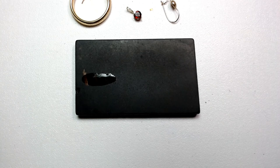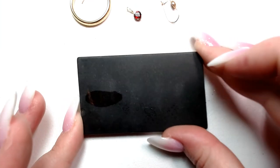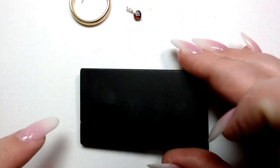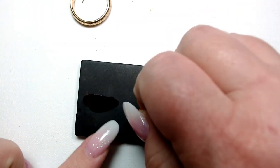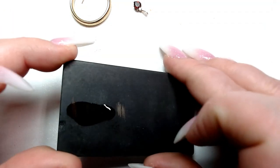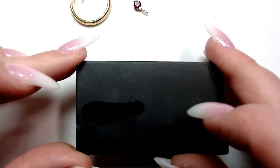Okay, so let's take a look-see. So it looks like, well, this is probably 10K, I would say. That one right there, I'm not really sure about. I'm going to scratch it again and see what happens. Put the 14K on that one again. And I'll see, because it's kind of still visible.